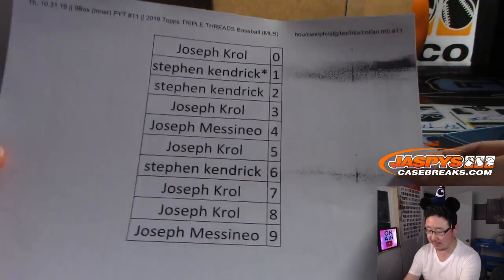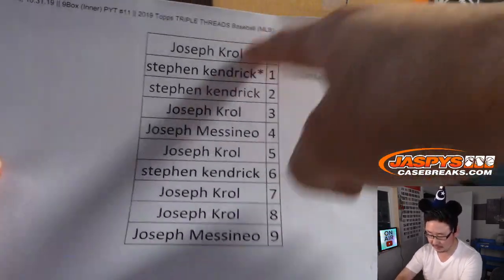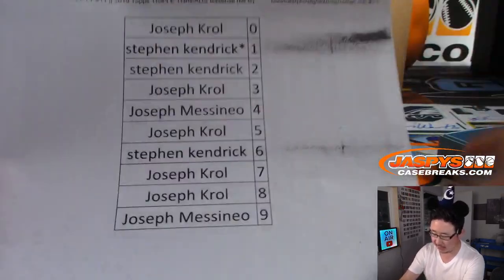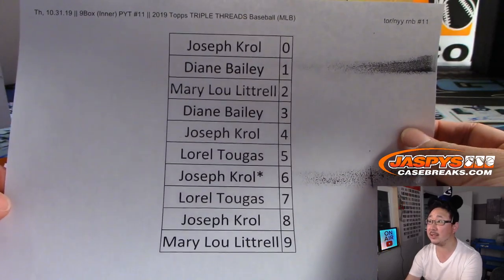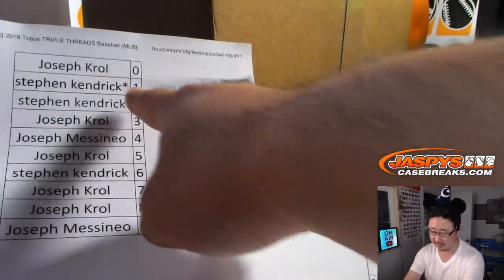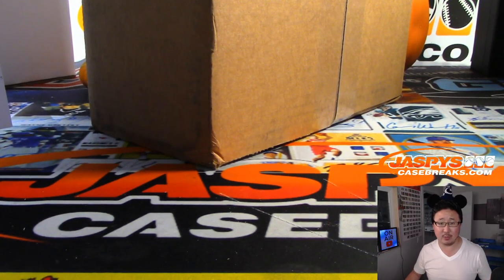Now a lot of random number block teams here. And all of those videos have been posted separately if you want to see the results. But those are the teams. Those are the numbers for Pick Your Team 11. And the same thing for Toronto and the New York Yankees right there. Stephen K looking for some one-of-ones here. All right, let's hope this case will oblige.